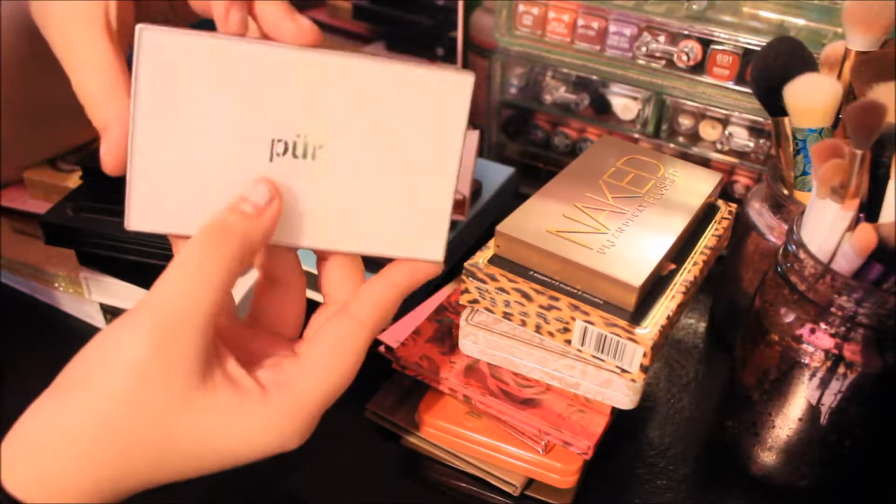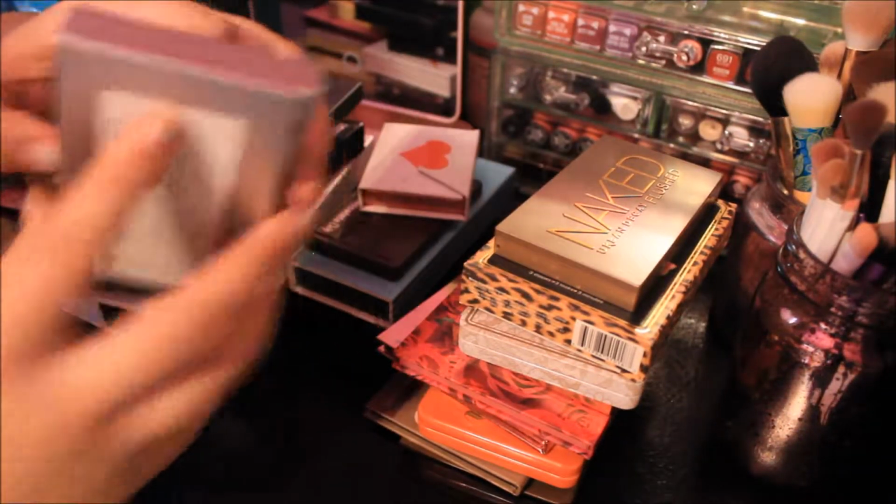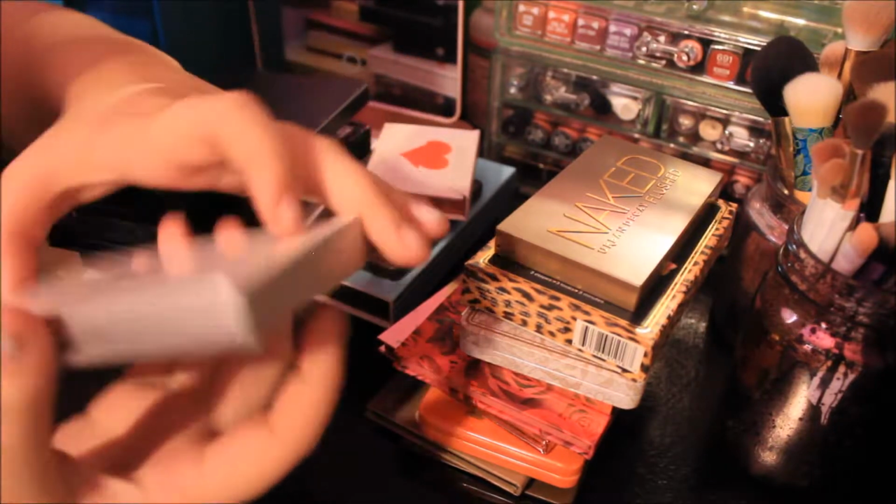And then I have this Pure Cosmetics. Also got this at Marshall's. Love it.